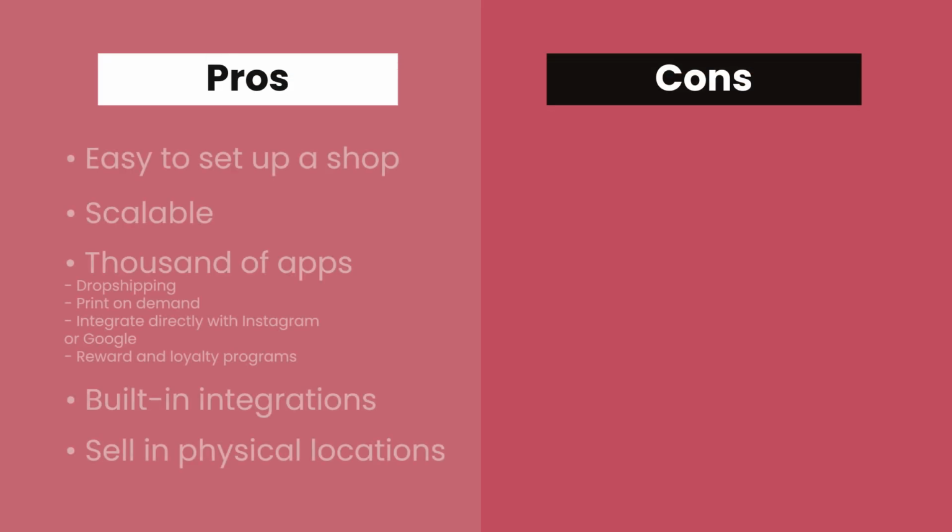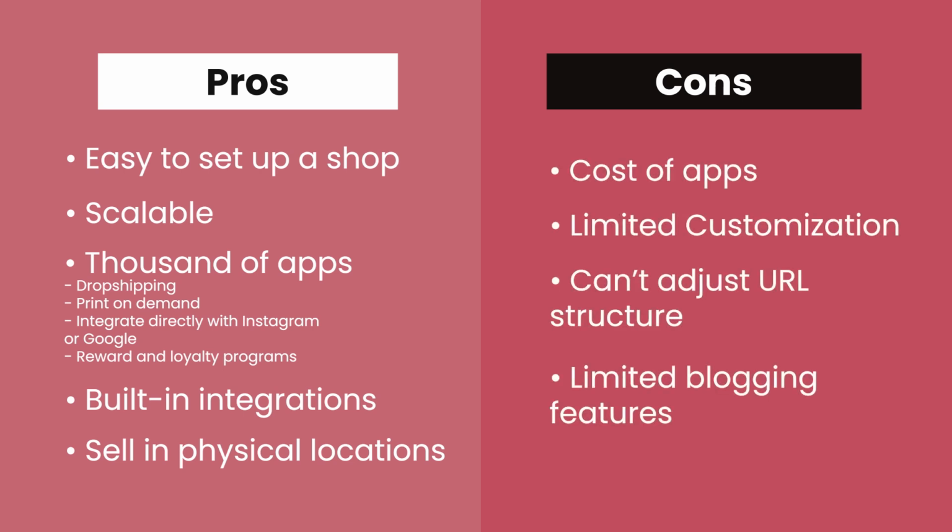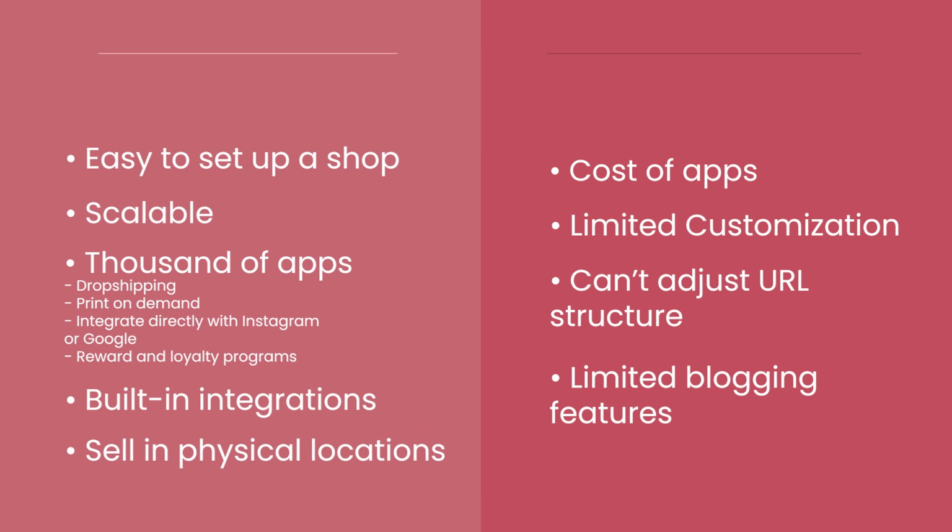Overall, Shopify is a great e-commerce platform, especially if you're a beginner in e-commerce, not tech savvy, and don't have time to waste. Then Shopify is perfect for you. With its scalability, integrations with other software, and a wide range of apps available, Shopify is a great choice for anyone looking to make sales online, and you don't mind having a bit higher fixed cost for the added benefit of ease and speed.